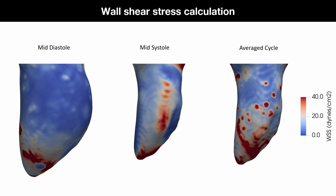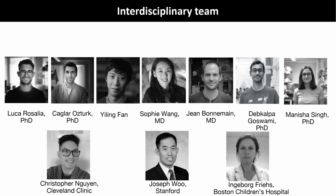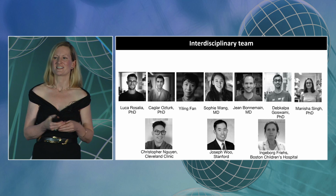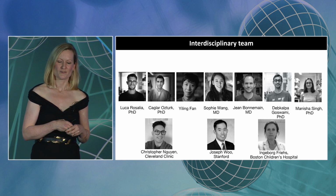Okay, I'll finish there. This is thanks to a huge interdisciplinary team of people that we have in the lab. Our collaborators are listed at the bottom there: Professor Nguyen at Cleveland, Professor Wu at Stanford, and Dr. Fries at Boston Children's Hospital. Yilling is here. He's worked with the Living Heart Project for many years now and has done additional beautiful work that I didn't have time to show here. And he's finalizing, but hopefully we can present again at another meeting.